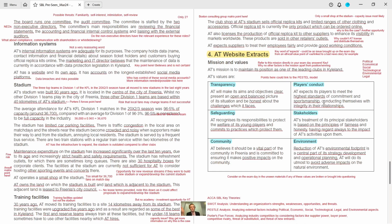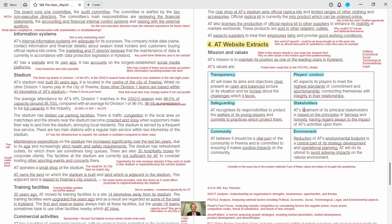AT expects suppliers to treat their employees fairly and provide good working conditions. And when I read that, expects, you just think to yourself, surely on the exam day they're going to bring up something of an ethical or a value point of view. Maybe we could link it back to one of those non-financial KPIs. So definitely get that down in your notes. It's a grey area where you go, why would they put that in if it isn't something we could refer to?